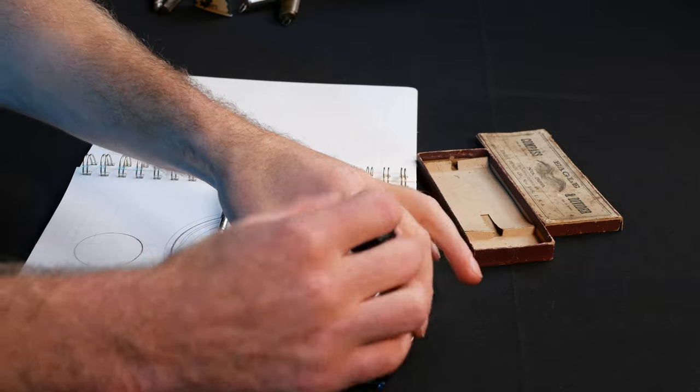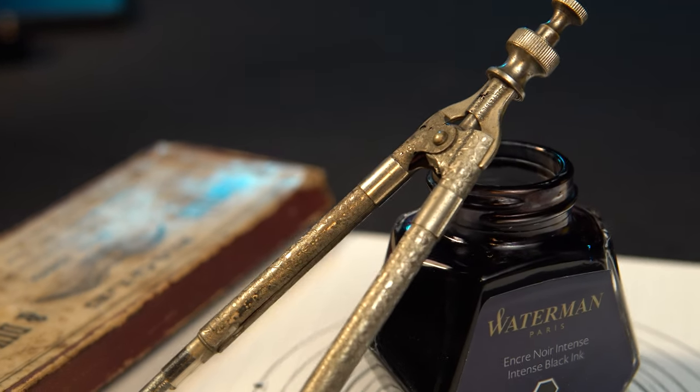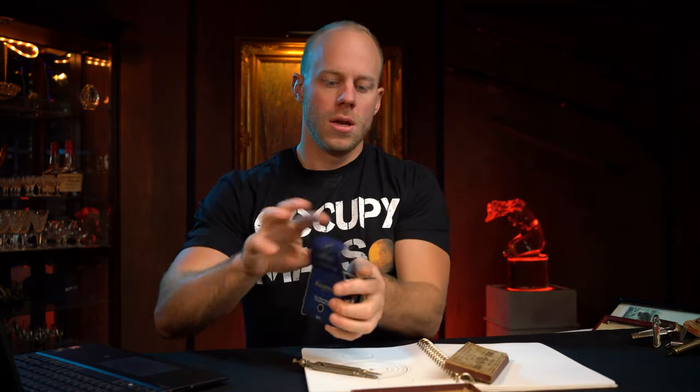If I had this in high school, I would have rolled into geometry with my inkwell, with my compass from, I don't know, 1901, and I would have done geometry. Instead of paying $8 for a brand new one? F no. Come with this one. This is pretty cool.